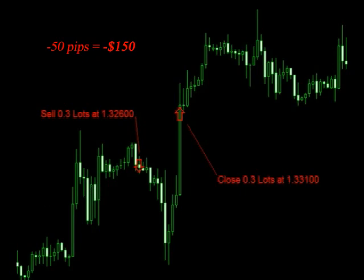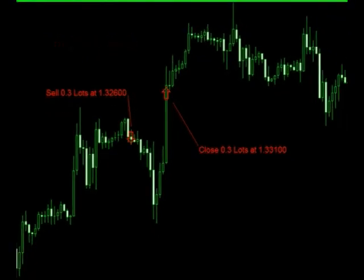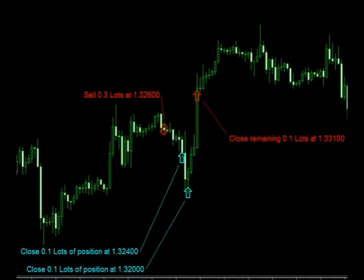Okay. Now let's take a look at how scaling out of this trade can increase the probability and success of that trade. Here is scaling out. The same exact trade, you sold 0.3 lots at 1.3260. The market went into profit. Now instead of just waiting for it to hit your target or waiting for it to hit your stop, or just waiting to exit the whole trade, what you would do is close out part of your position at different levels. So for example, here we closed out 0.1 lots, so a third of our position at 1.3240.